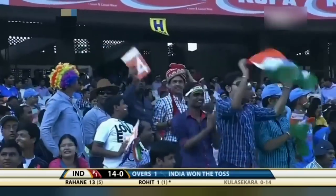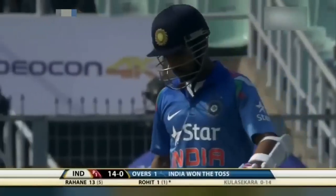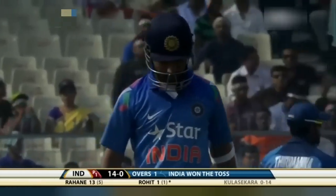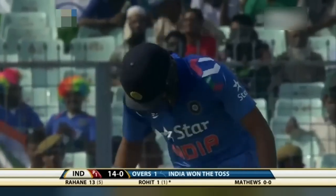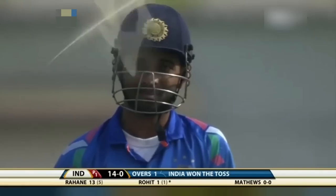Well, that is as good a cover drive as you would get to see. Everything perfect about it. The way the head is still as the front foot goes towards the pitch of the ball. Look at the transfer of weight onto the front foot. It's a terrific shot. Three sumptuous boundaries from the bat of Ajinkya Rahane. Ajinkya Rahane faced 5 balls and he's hit 3 of them for 4.